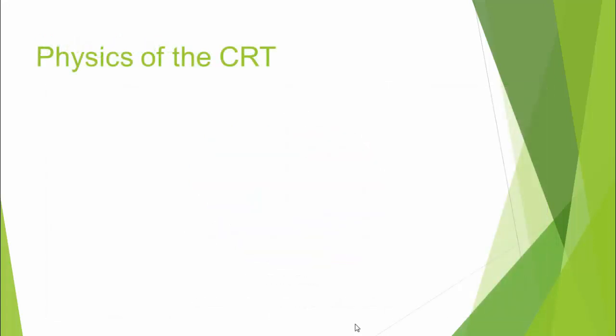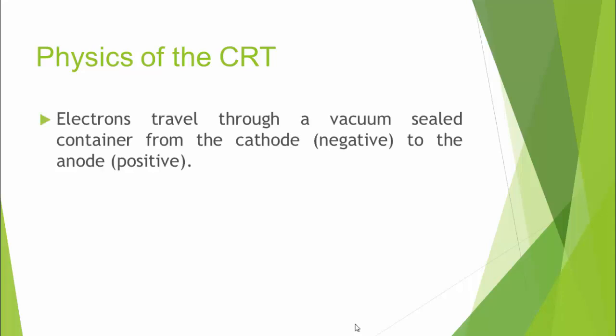Now, the cathode ray tube has very interesting aspects of physics, and in fact was very important to us understanding how the atom is put together. And this is part of why we're still looking at it, even though it's hard to find a cathode ray tube in a computer lab these days.